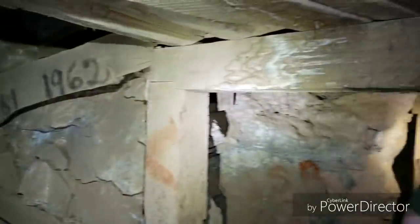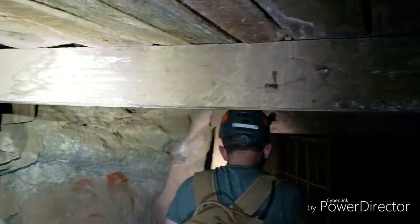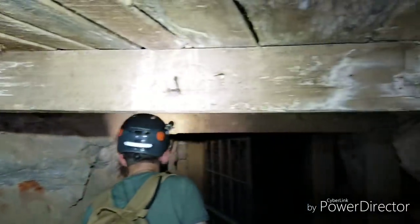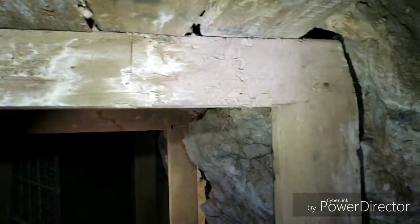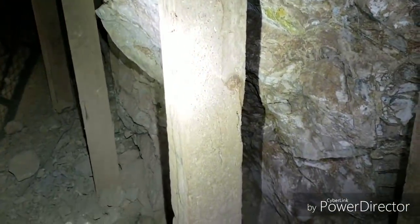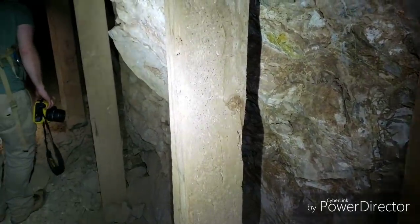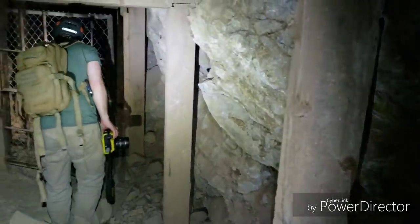And look at it, it's clear wood too. There's no knots in it. This is clear old growth lumber. This lumber was brought from the Huachuca Mountains, 26 miles away. Oh, well, there's a knot in it. But for the most part, it's totally clear.